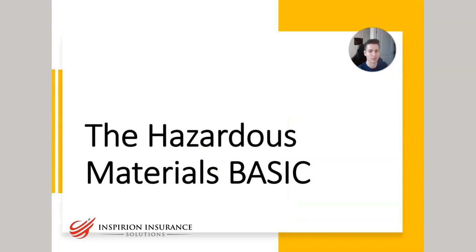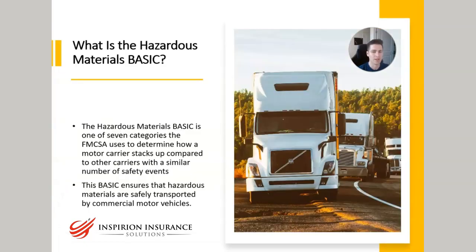So, the Hazardous Materials Basic. What is the Hazardous Materials Basic? The Hazardous Materials Basic is one of 7 categories the FMCSA uses to determine how a motor carrier stacks up compared to other motor carriers with a similar number of safety events. As a recap, the 7 categories are unsafe driving, crash indicator, hours of service compliance, vehicle maintenance, controlled substances and alcohol, driver fitness, and hazardous materials compliance. This basic ensures the hazardous materials are safely transported by commercial motor vehicles.